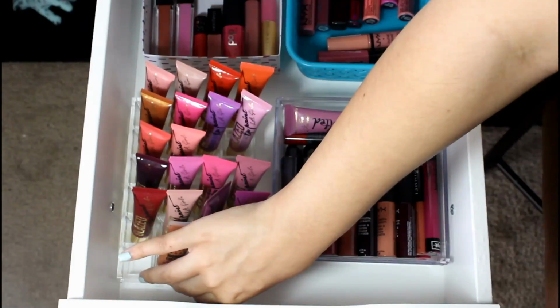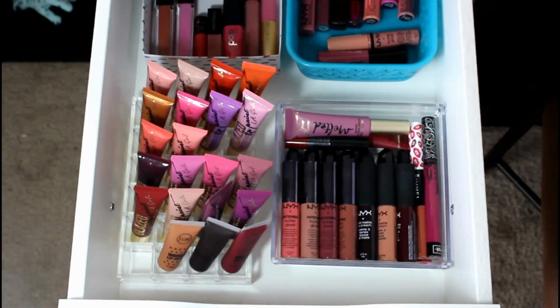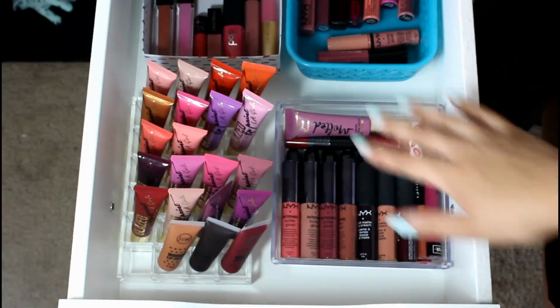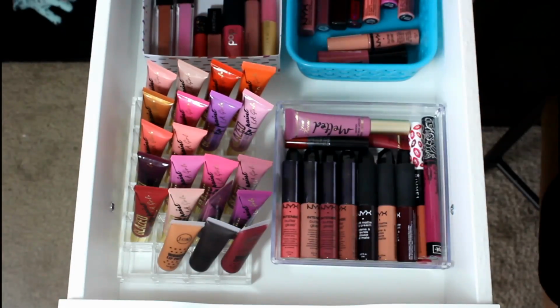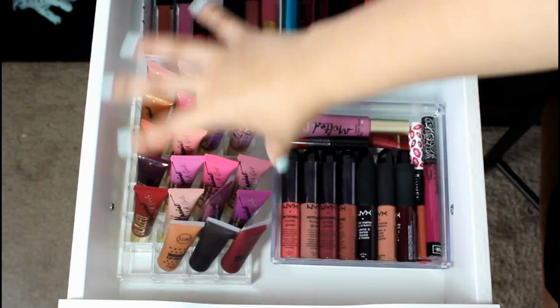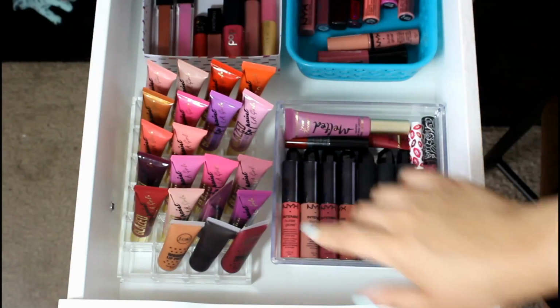I love the texture of these. I'm going to start with my LA Girl lip glazes just because I have the most of those. I got all of the colors, all the shades that they come with. I bought all of them because I actually did do lip swatch videos for that. So if you want to see those videos, I'll leave them linked down below. But I have all of the shades that they come in. I'm pretty sure I own them all.